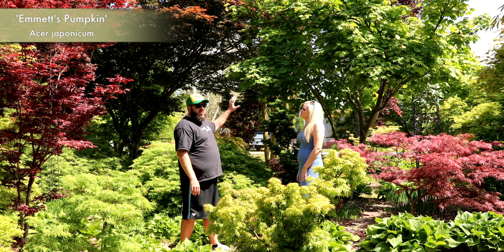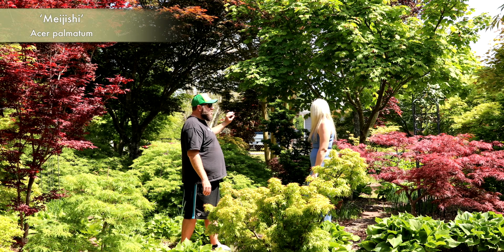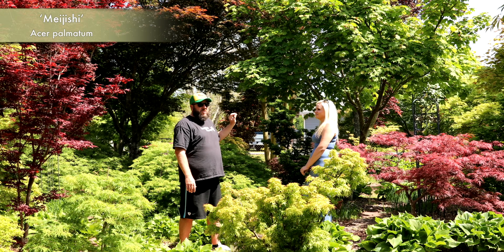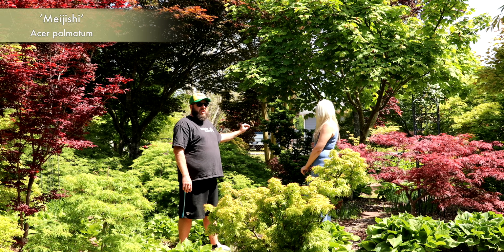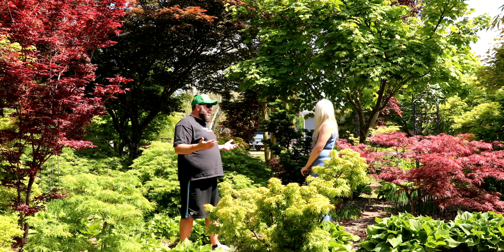Now, from one of the fastest to one of the slowest, this is the Mujishi, the baby cub lion. This is the smallest of the Shishigashira forms. This one is a 20-year-old specimen of Mujishi. Guys, there's so many crazy trees. There's over 400 trees in this garden. We could go on all day.